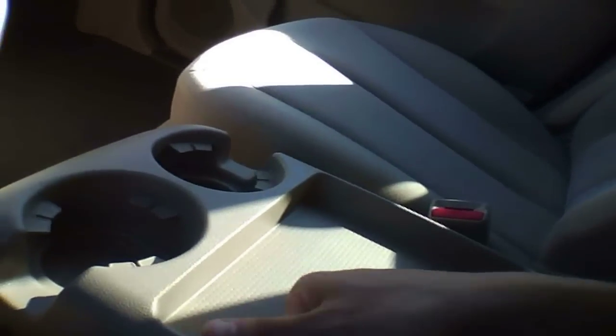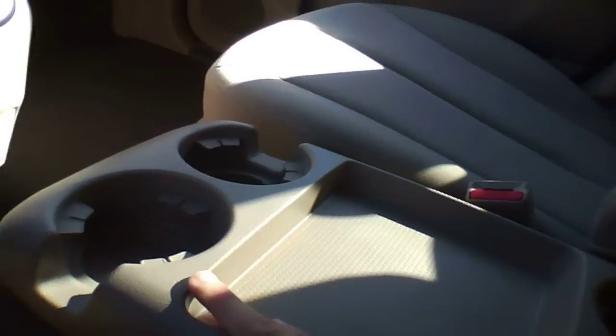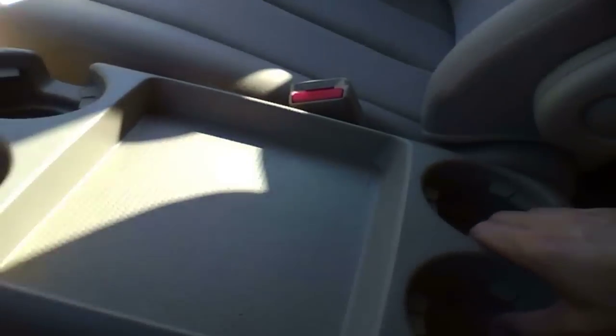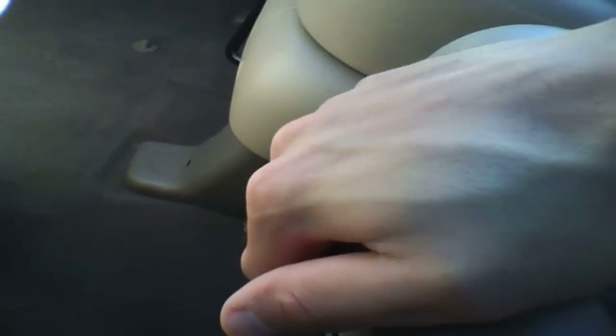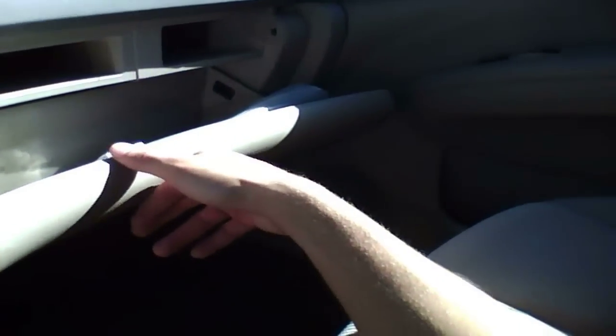This pop-up center console, what have you, whatever you want to call it. This was an idea Honda had in the CR-V. They took it and just incorporated it in here. 4 cup holders. I assume the rear 2 are for the rear passengers. Just lift this handle and it'll just go right back down. Has a few compartments in there for in the glove box.